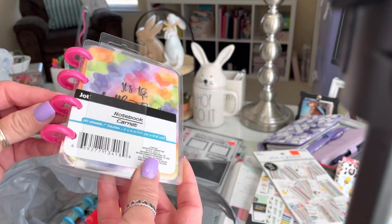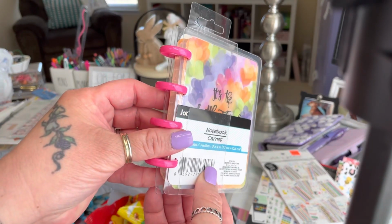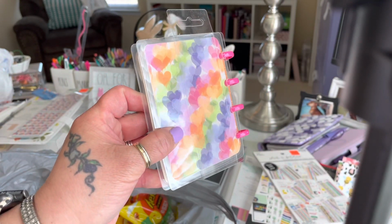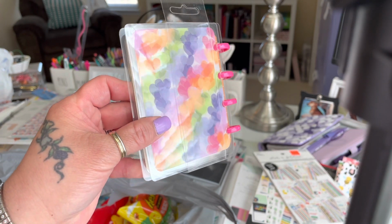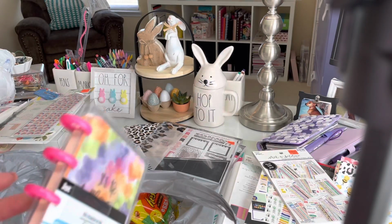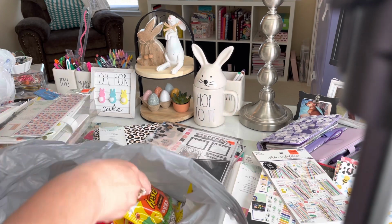It's like the little mini Happy Planners, but this is what they have at the Dollar Tree. I had seen them a while back, but I went to a couple of Dollar Trees and they never had them. So I just thought, oh well, people bought them and I'm never going to see them again. And they had them there. I went to a different one this time.